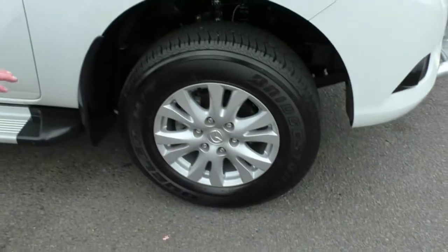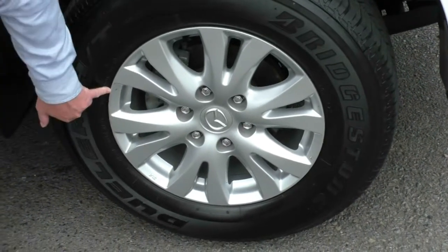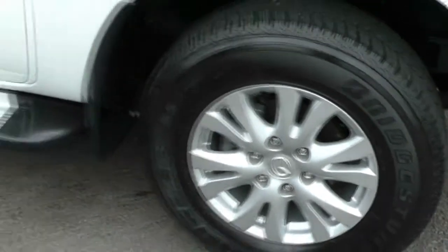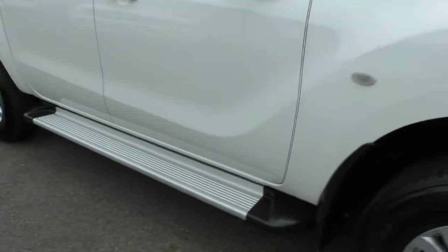Coming down, we have our really nice alloy rims. Having a look at the condition, just seeing there might be a little bit of marking there. It might just be from the tyres being installed. It does look like it's got near new tyres with great tread on the top there. Coming further back, we've got our nice chrome mirrors here. We also have our nice big flat side steps.